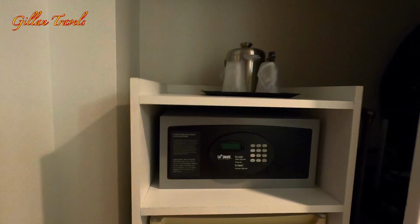This is where they put the ice bucket, the vault and mini refrigerator, some extra tissue here, and an iron and ironing board over there. And this is pretty cool, a rechargeable flashlight that guests can use during a blackout just in case.